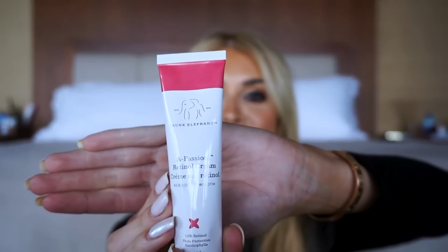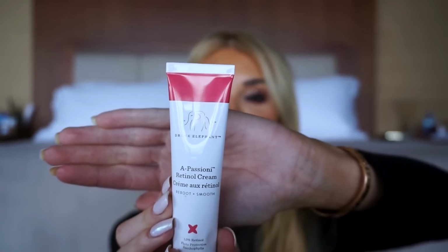The first product I'll talk about is the newest one to me, and this is the Drunk Elephant A-Passioni. I don't know, I'm probably saying this wrong, but it's a retinol cream. I'm just gonna let you guys read this for yourself because I think I have issues pronouncing this.